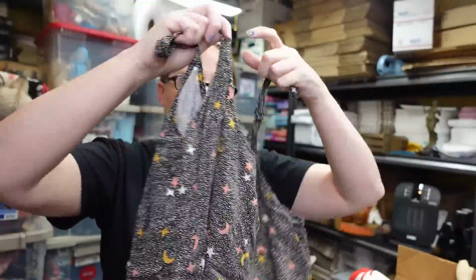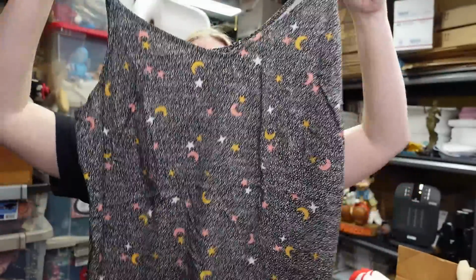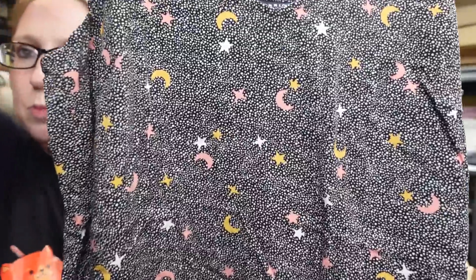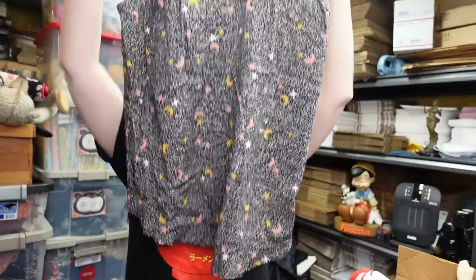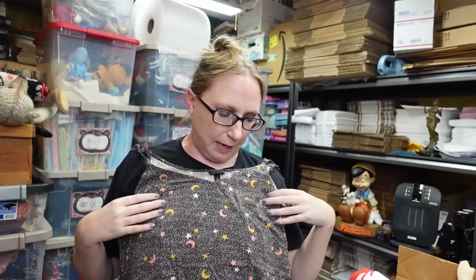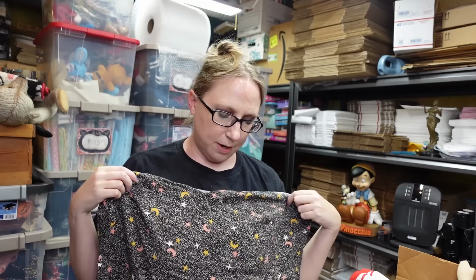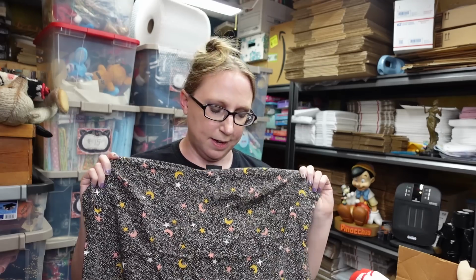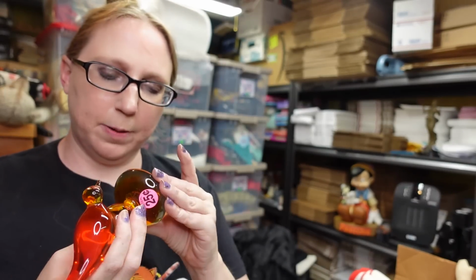I have this Torrid tank top. This is so cute. This is a size 1X, and it has this really cute moon and star print all over it. This would be cute to wear to bed as well. Came from a yard sale. I paid $1 for this. Or actually, it might have been 50 cents for this one. And I have it listed as a Buy It Now for $25.99.